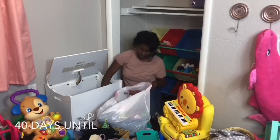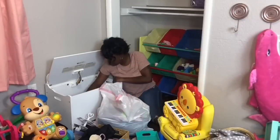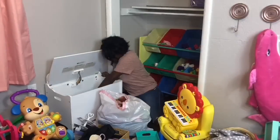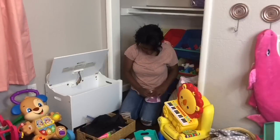Since Christmas is just around the corner, I decided to go ahead and declutter London's toys. I know that the kids will probably get more small toys for Christmas, and we all know how hard it can be to have a lot of small toys. I hate stepping on them, so I was really excited to get rid of those.